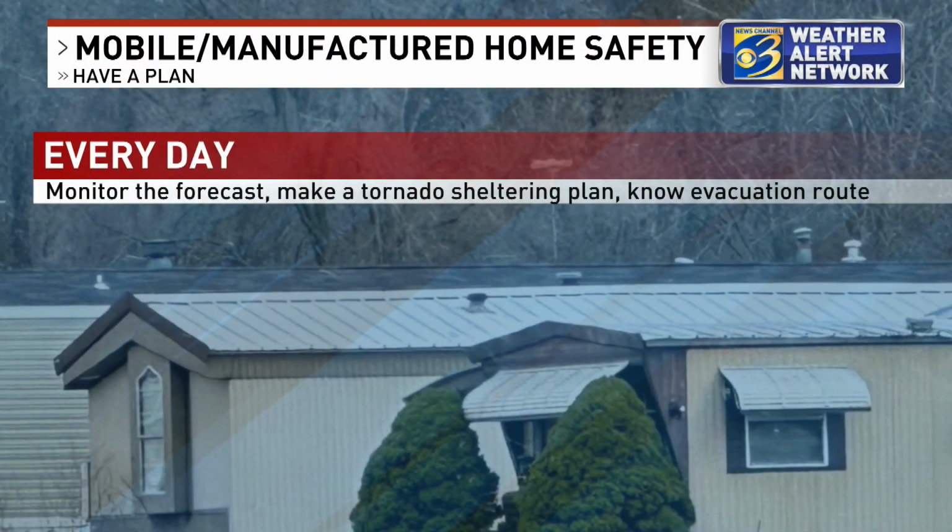First, you want to monitor. Make sure that you know if and when severe weather is approaching or is imminent. Here's what NOAA and FEMA both recommend if you live in a mobile or manufactured home. The day before tornadoes could strike, it's important to go over your plan and communicate with those involved.